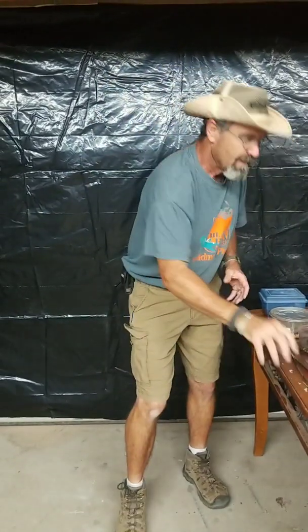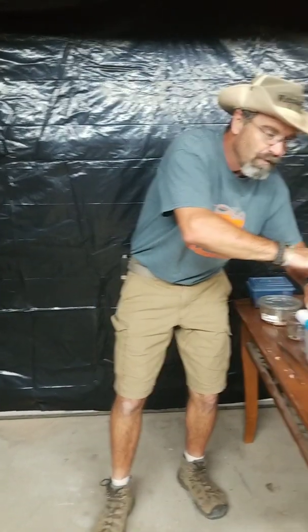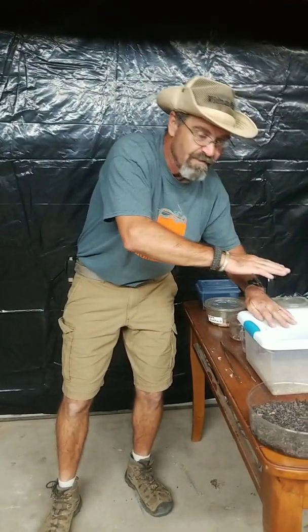So I grab a cup from the house and I put it over it. If it's on the wall or on the floor, it's very easy to cover it. And once we cover it, then you can take and put a piece of paper under there, or maybe a piece of cardboard.